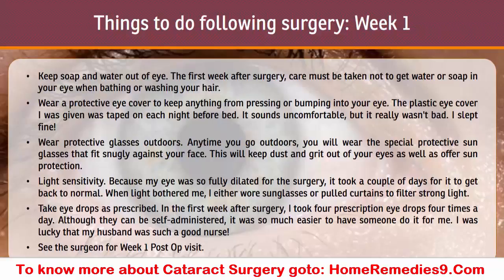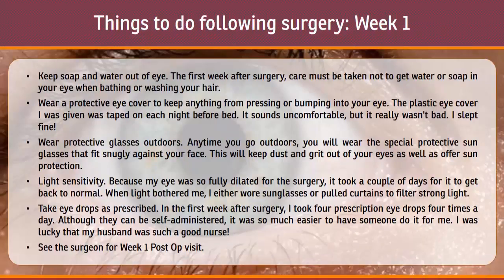Wear protective glasses outdoors. Anytime you go outdoors, you will wear the special protective sunglasses that fit snugly against your face. This will keep dust and grit out of your eyes as well as offer sun protection. Light sensitivity. Because my eye was so fully dilated for the surgery, it took a couple of days for it to get back to normal. When light bothered me, I either wore sunglasses or pulled curtains to filter strong light.